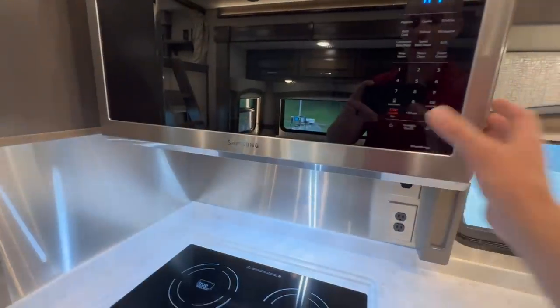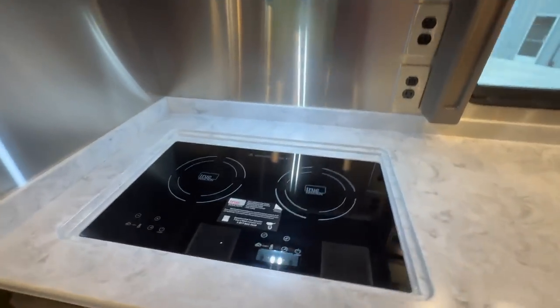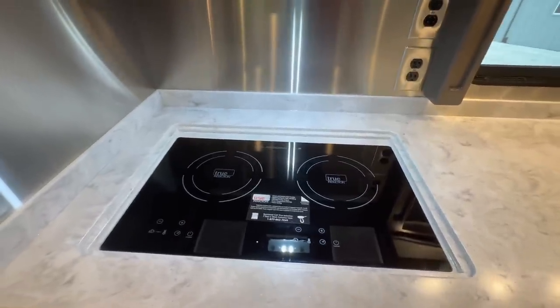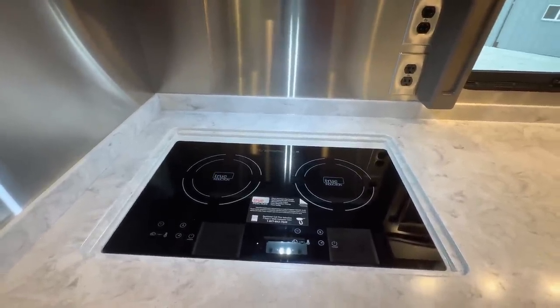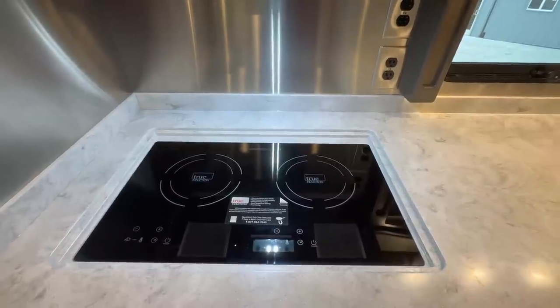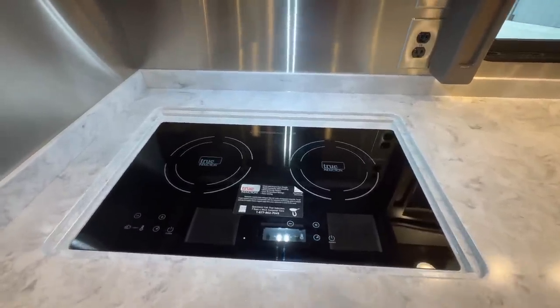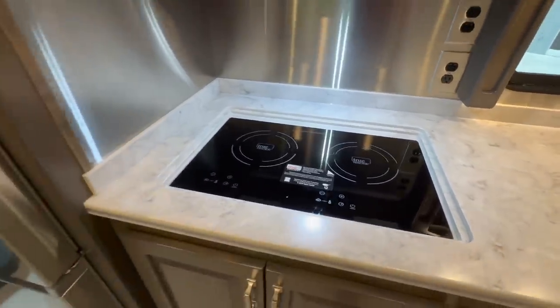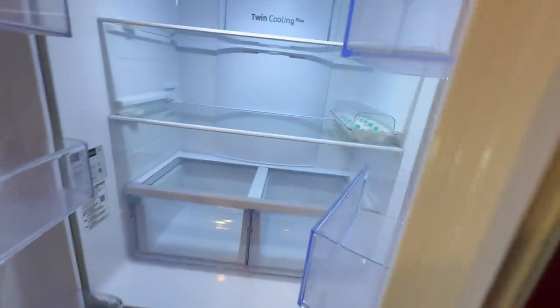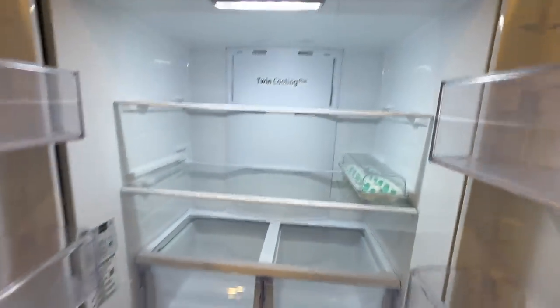Samsung convection microwave oven, two burner true induction cooktop. Again, what does true induction mean? Well, it's a safety thing. So if you turn it on and lay your hand on it, it will not burn you. It will not get hot. You have to have a pan that a magnet will stick to. And if a magnet will stick to it, then it will get warm and cook on it. Residential fridge, Samsung, clean as a pin. I mean, as it should be.